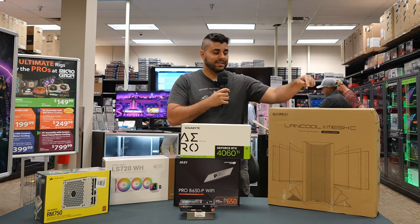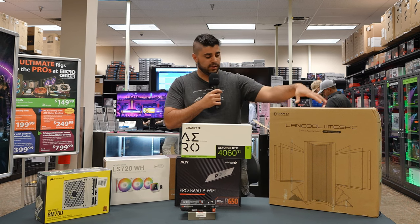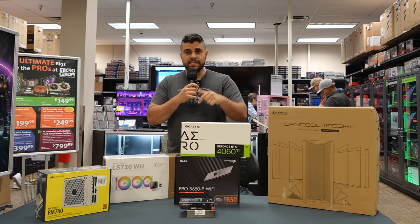All of these are going to be going into the Lancool 2 Mesh C. This is a Lian Li case. Let's get started and build this PC and then give it away.